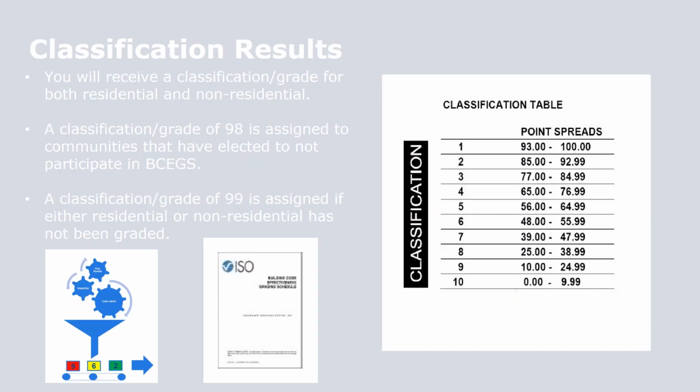How does a community receive a BCEGS score? When you request participation in a BCEGS survey, a review of your codes, administration staffing credentials, residential and non-residential plan review, and field inspection procedures will be completed by your state's BCEGS specialist.